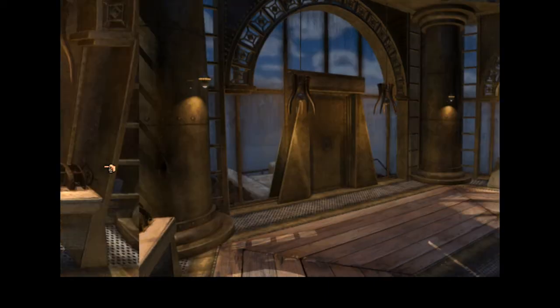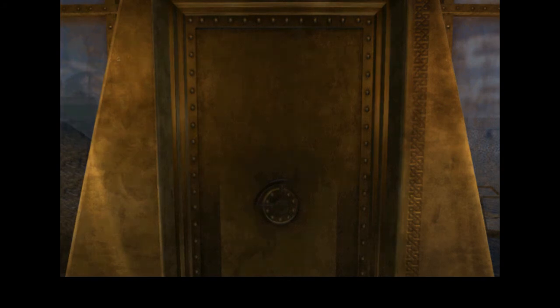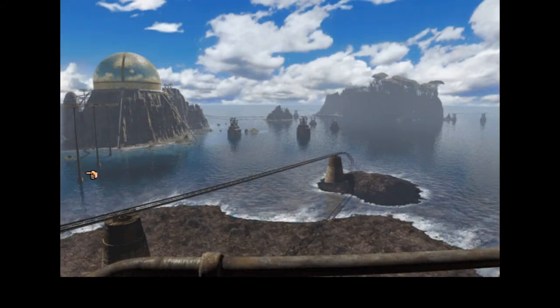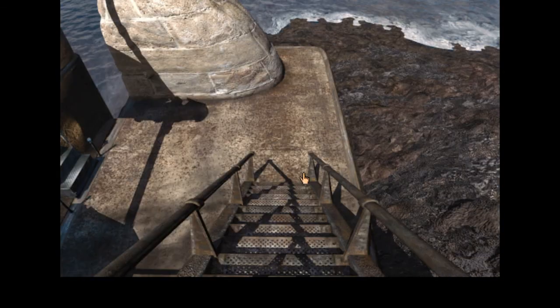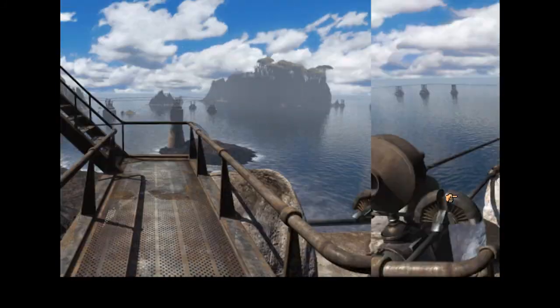But we have done all the exploring that we can do here, so I was gonna go out this door and see where this goes. Ah, it's another tram stop. That appears to go to another island. Yeah, let's go for it.